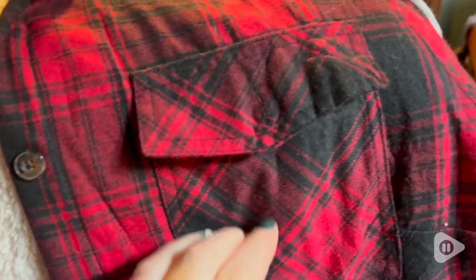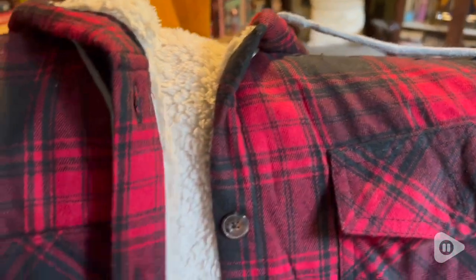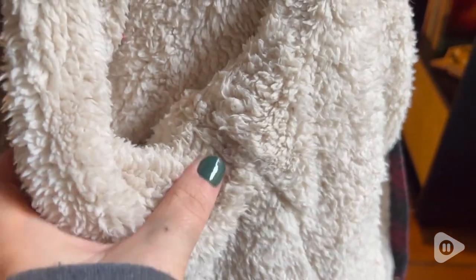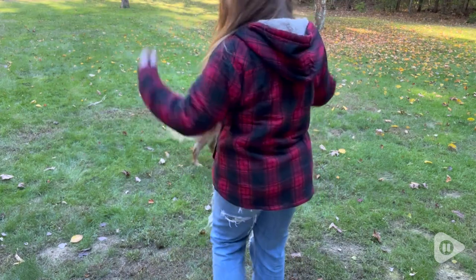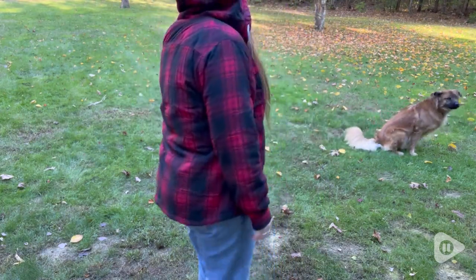I got mine in a size extra large because I wanted it to be a little more roomy and oversized, and I would definitely say it's true to size. What I really appreciate is that they have the Sherpa that goes all the way through the arms as well, so you are going to be snuggly and warm whether you're wearing this over a t-shirt or with some long sleeves. But it's not only soft, it's super sturdy, which makes it the perfect staple jacket to have in your wardrobe.